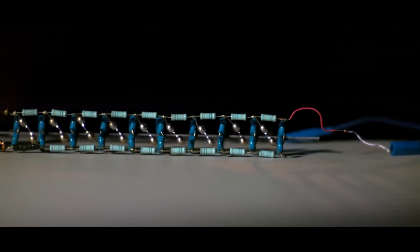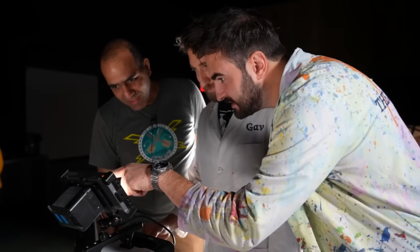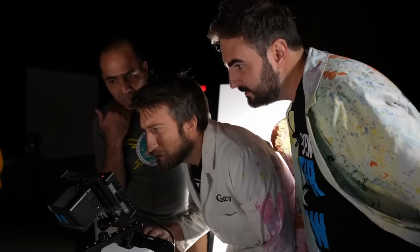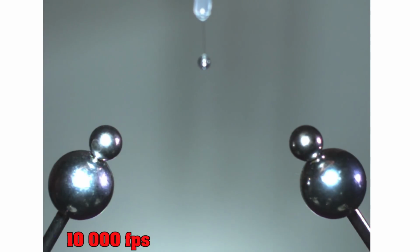We need to go faster, I guess. We need to go way faster. Look at how bright that is. What is this? Is this the electric fluff again? Look. I don't know if it's the flare from the lens or it might be the fluff actually. It could be fluff. I think these are real. Okay, let's try that one more time and see what we get.